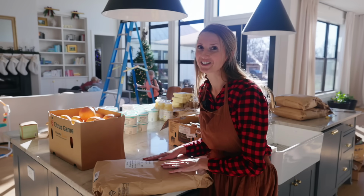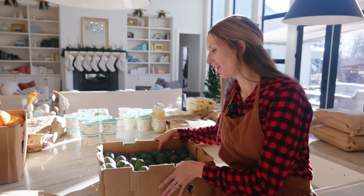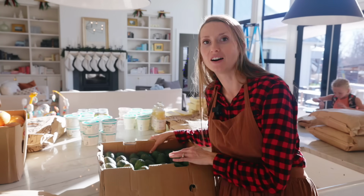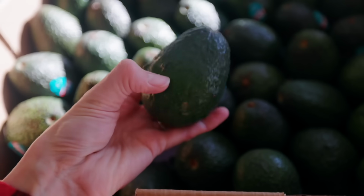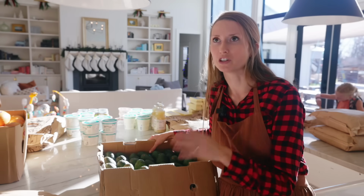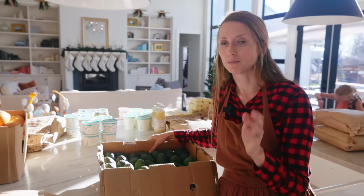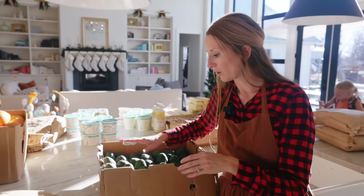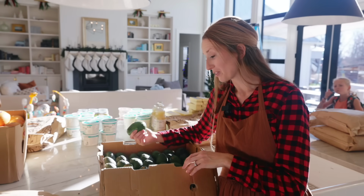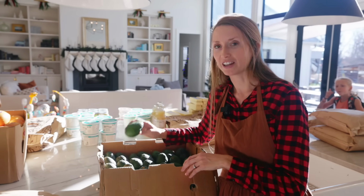I got a big box of avocados. There is 70 in here because I am planning on preserving these for later. That's why I got so many, because we're not going to go grocery shopping for January, February, and March is the plan. So I want to make sure we have some avocados to eat because we really like them, and we're going to freeze dry these.